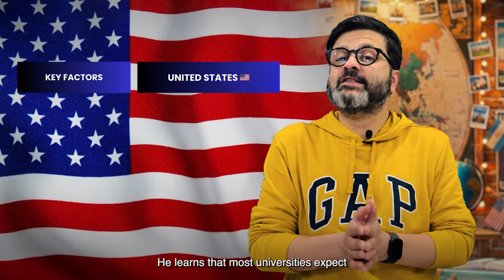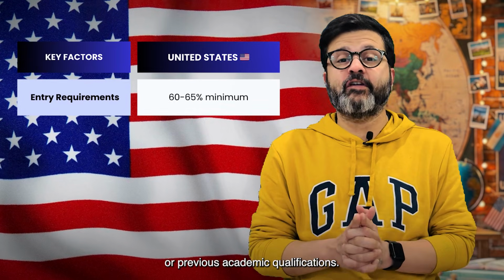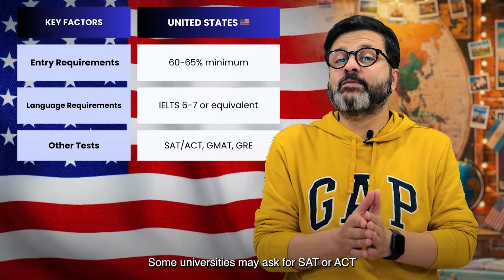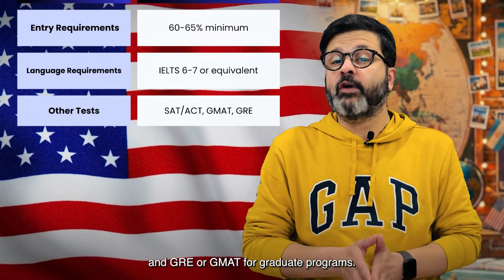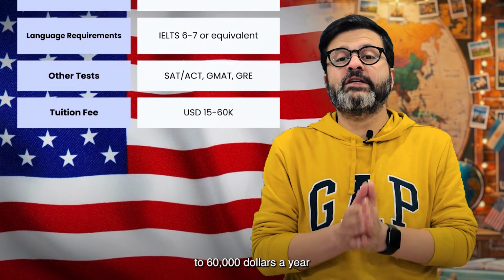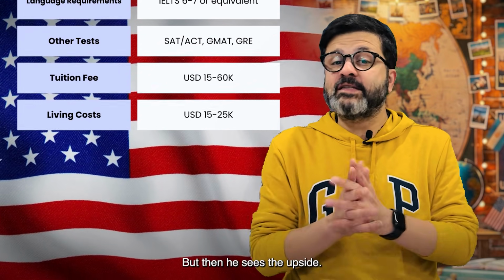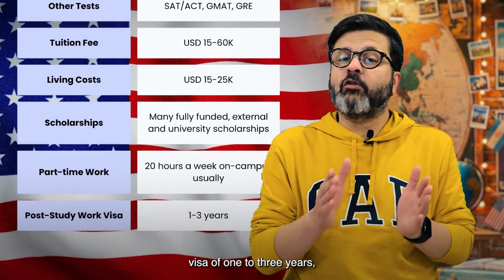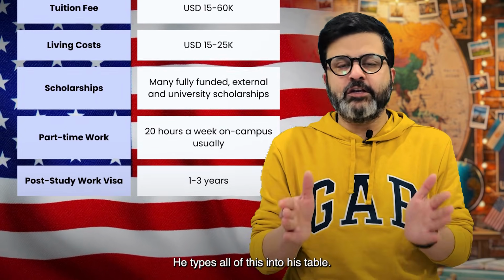He learns that most universities expect at least 60 to 65% in school or previous academic qualifications. For language, an IELTS score of 6 to 7 is standard. Some universities may ask for SAT or ACT for undergraduate admissions and GRE or GMAT for graduate programs. He notes that the tuition ranges anywhere between $15,000 to $60,000 a year and living expenses of another $15,000 to $25,000. But then he sees the upside, scholarships and plenty of them. And a post-study work visa of 1 to 3 years depending on whether the course is STEM. He types all of this into his table.